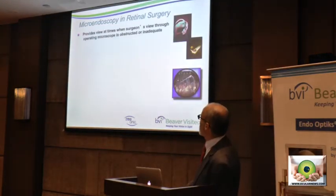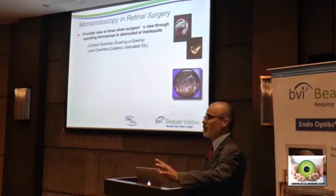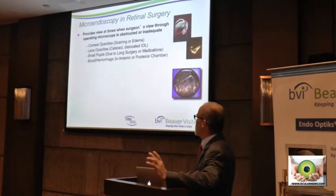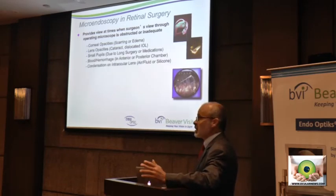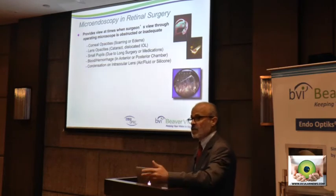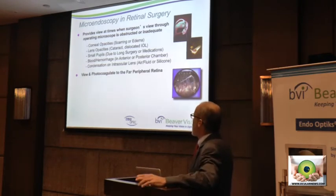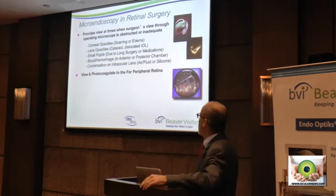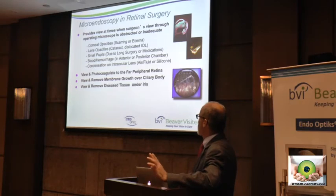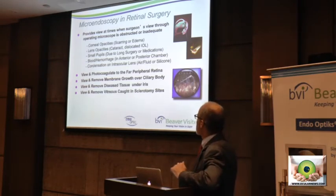It's useful anytime your microscopic view is obstructed, either by corneal opacity, small pupils, blood in the AC, or even something as simple as condensation on a lens when you're doing an air fluid exchange and you lose visualization. Having the endoscope can be the difference between completing that case safely. You're able to view the far periphery without scleral depression and peripheral distortion.